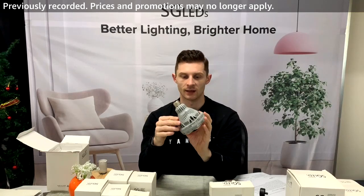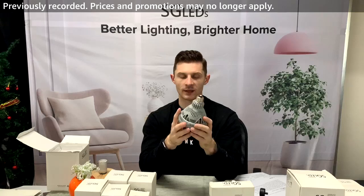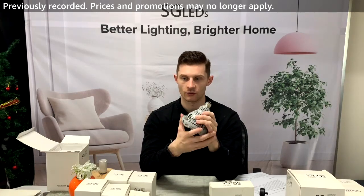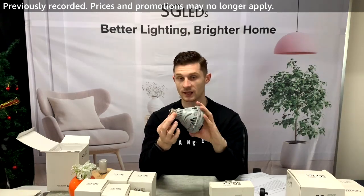As it's an LED light, you just plug it in and it will go. There's no warm-up time, and there's no worrying about installation fees or anything like this. You just screw it in with its screw base, and then it's ready to go. In terms of the base itself, it's E26.